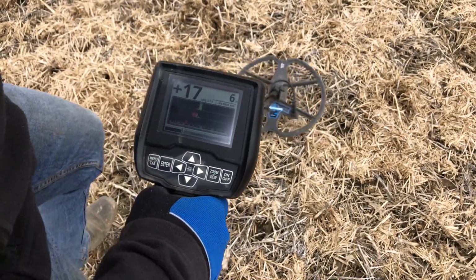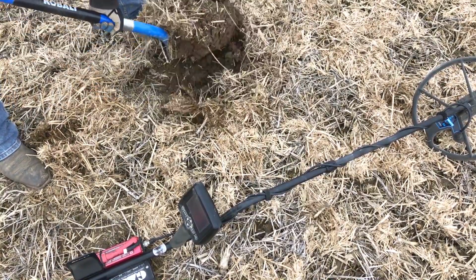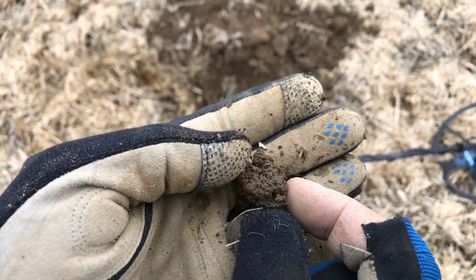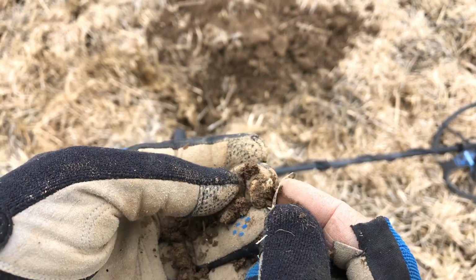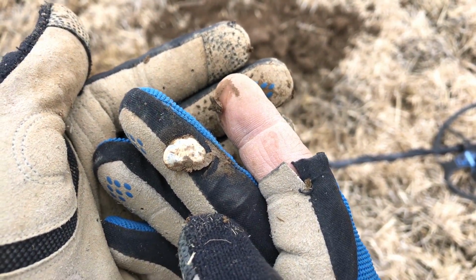Looks like another button. We'll get back out on this site with the MX Sport, maybe the V3i with a smaller coil or something. It's in here, whatever it is. See what we have. Maybe a button. We're finding a lot of bullets. That's a bullet. All right. There's a bullet. So let's head up front and see what we can find there for just a little bit of time that we have left for today.